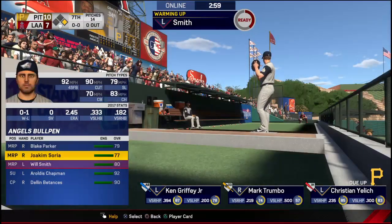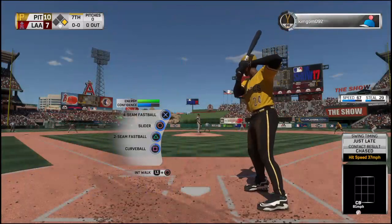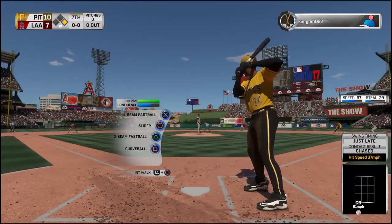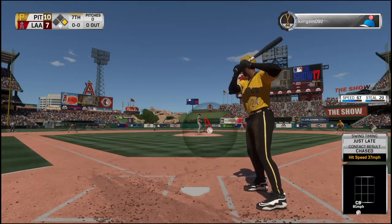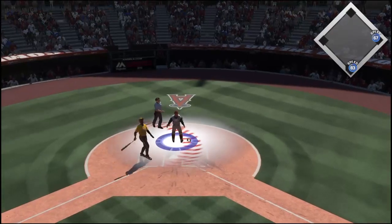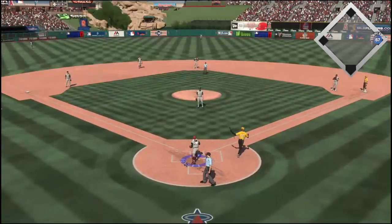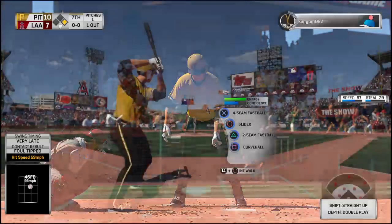Ken Griffey Jr. Your attention, please. Now so with a left-handed hitter waiting, they'll go to their own left-hander out of the bullpen. Will Smith. First pitch coming. Here it is. Swing, and he pops him up over toward foul territory. And he'll stay with it here as he puts the squeeze on it for out number 1.